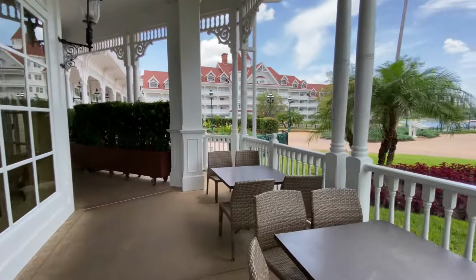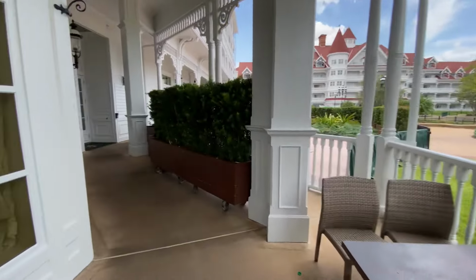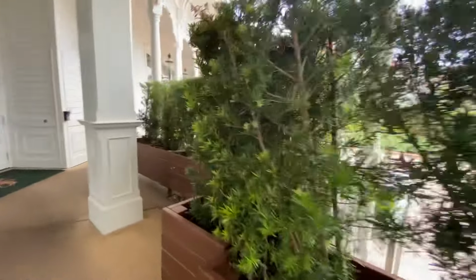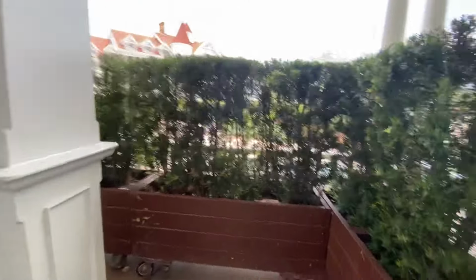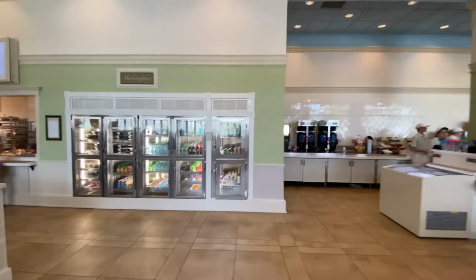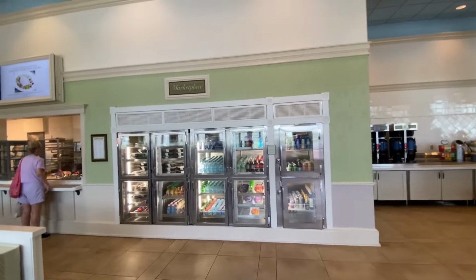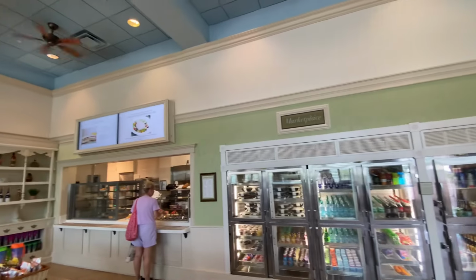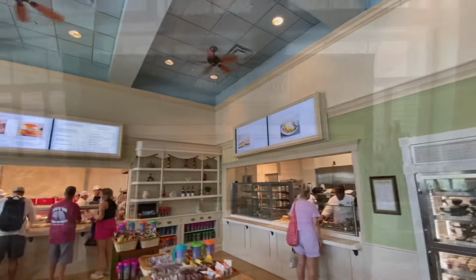Looks like they're doing some refurb over there. Oh yeah, I go this way. Just follow the planters. They will not lead you astray. And I know there is a new item here because some of our travelers mentioned it. You had asked about this, I believe. So we're going to take a look at it and see if it is here.